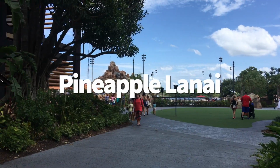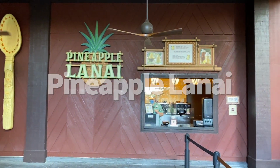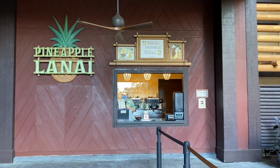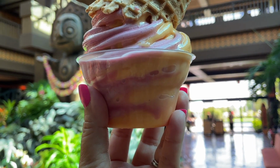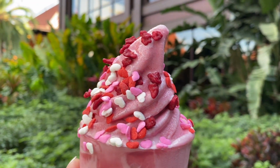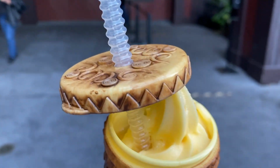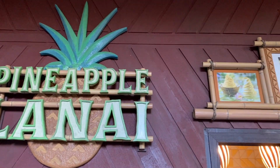Okay, next, Pineapple Lanai. Hello, yes, hi, I love Pineapple Lanai. Can you get a substantial breakfast, lunch, or dinner here? No, but you can get Dole Whip, and I love me some Dole Whip. Along with a traditional pineapple Dole Whip, Pineapple Lanai also switches things up regularly with exclusive and seasonal Dole Whip concoctions you're not going to find anywhere else. They've also got a lot of different flavors.